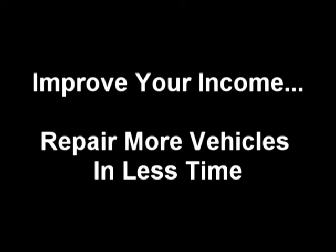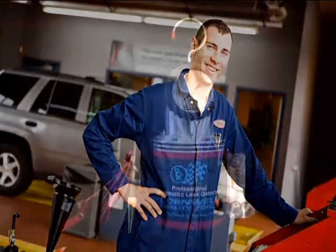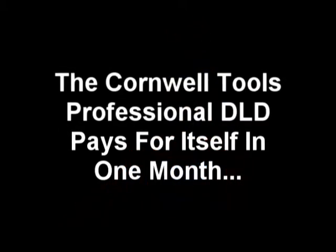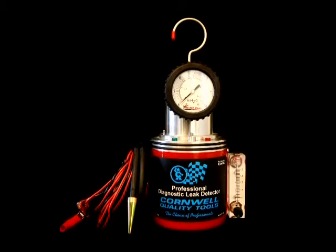Cornwell Quality Tools has the tool that will immediately and dramatically improve your business today. It's called the Cornwell Professional Diagnostic Leak Detector, and it pays for itself in 1 month, but it pays you for a lifetime. The Cornwell Professional Diagnostic Leak Detector is a smoke machine that is profitable, simple, safe, and most importantly, fast.